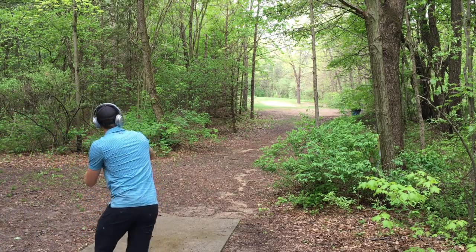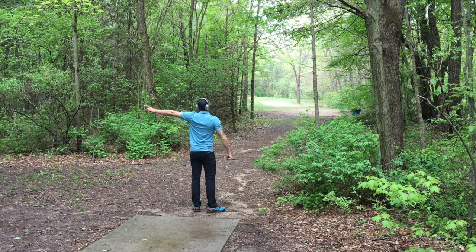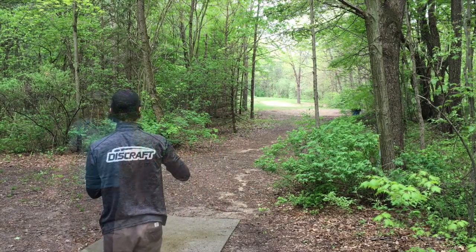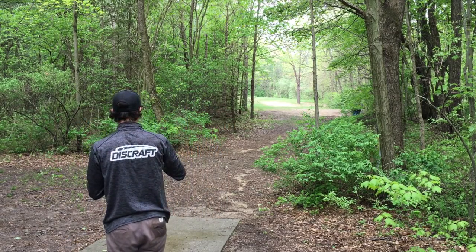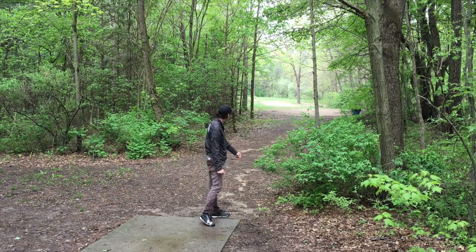Now this basket will be attackable by our lefty players. They will have a little more of a flex line to get up there. I have seen someone get pretty close. And we saw JR in that front 9 crush the hole 9 there, so I definitely could see him making a run at this basket. Exactly. For sure. If he has that similar kind of throw, he'll get it up there.